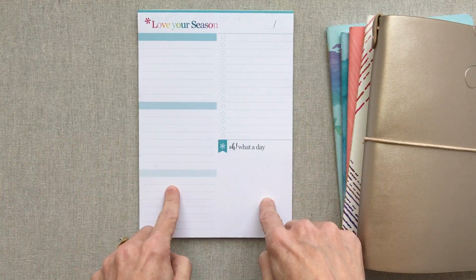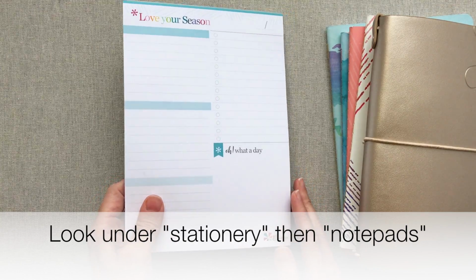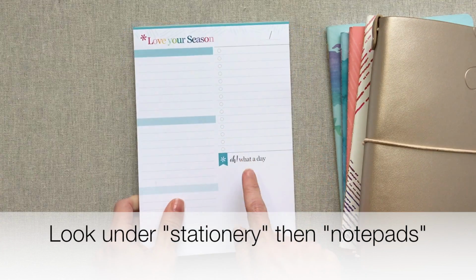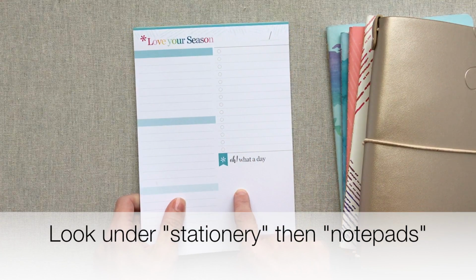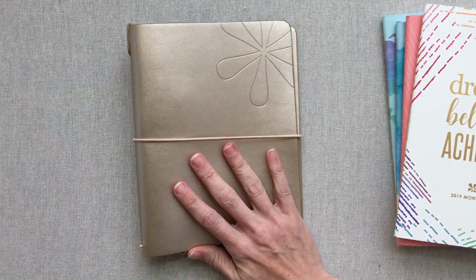This is a new item that just came out the same time as the daily planners and the new petite planners and the folio. So that is a brand new item. I would look under notepads to find it. I believe that's where I found it. Your folio right here is $20.